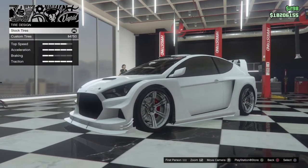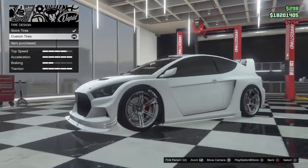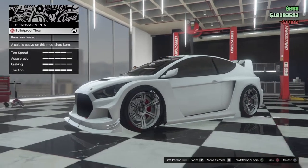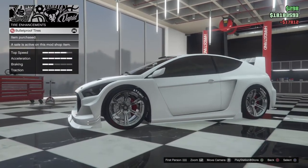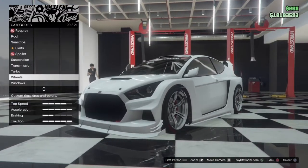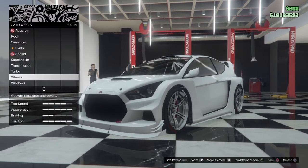I'm gonna upgrade the wheels since it is a sporty type of car. Enhancements, of course. So I'm gonna go ahead and paint my car. And I'm gonna do a midnight blue.